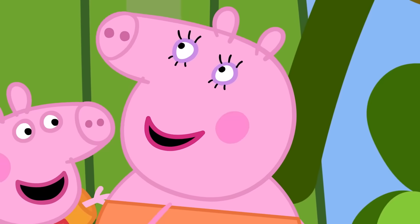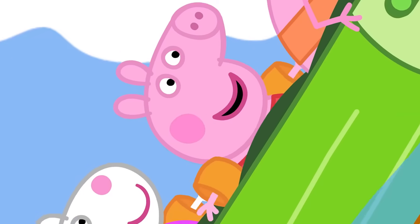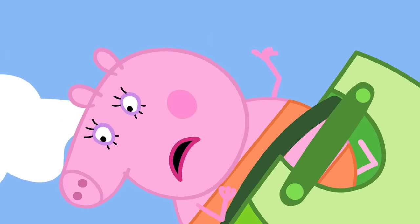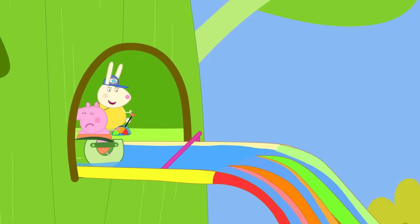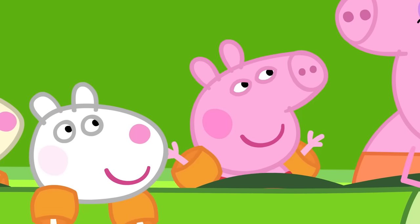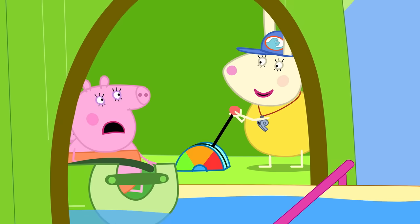Oh, this is quite lovely. Hooray! The ride is going very high up. Splish, splosh, splash. We all love to splash. Not everyone loves to splash. Yoo-hoo! Would you like a small splash, a big splash, or a humongous splash? A humongous splash, please! Yeah! No. Okie dokie. Ready? Yes! No. Five against one.